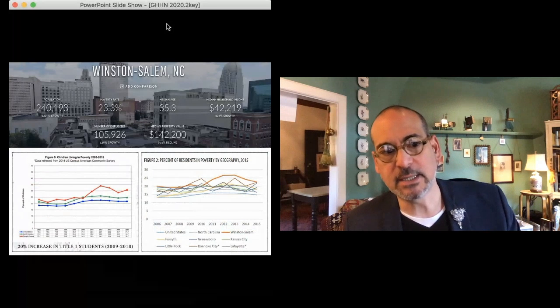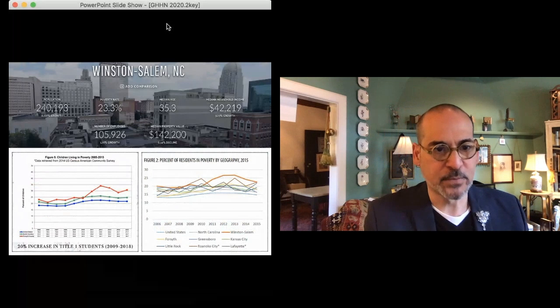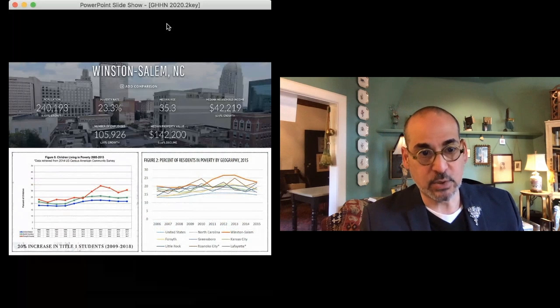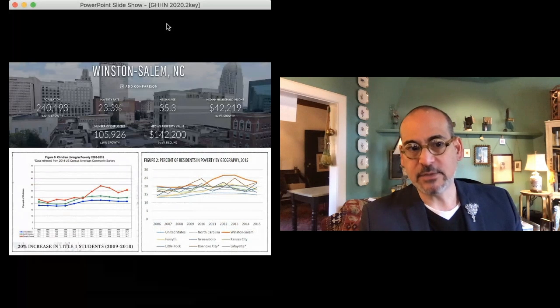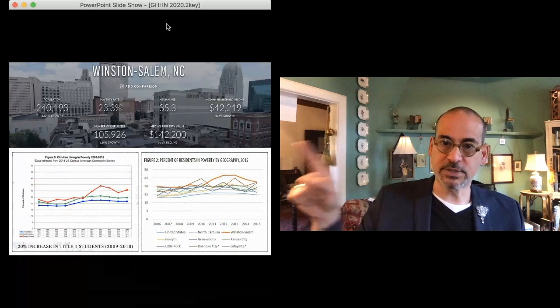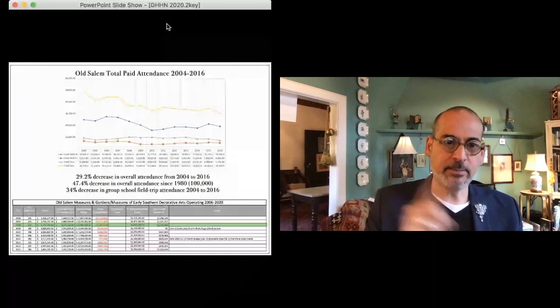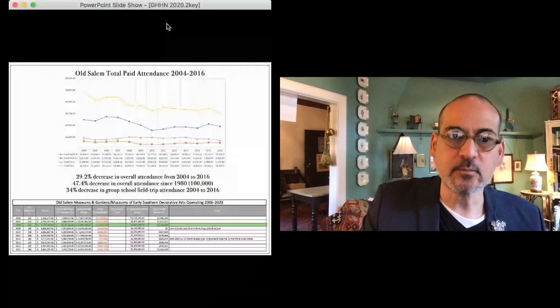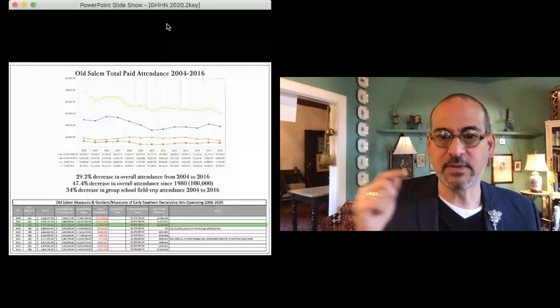The budget sheet at the bottom really shows you what Old Salem was dealing with. They had 226 employees. They had a $9 million operating budget, and believe it or not, they were running $1.6 million deficits every year, and they were dipping into their line of credit and into board restricted funds in the endowment to pay for those. So all of those red numbers in that bottom chart are deficits at the end of the year.